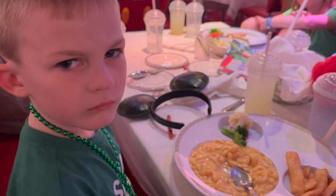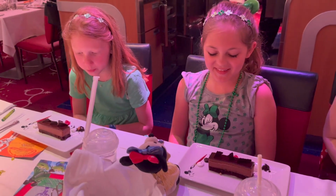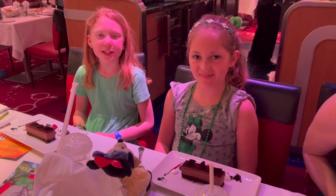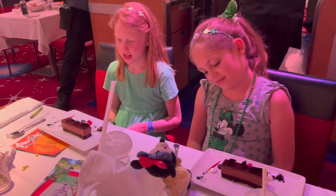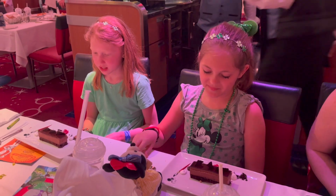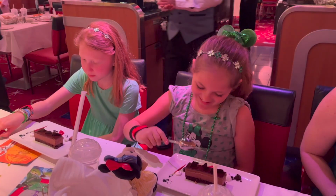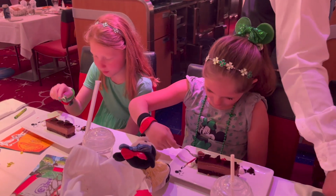Yep. Is it in the shape of a Mickey, Henry? Yeah. What did you girls just get? Yeah, I'm finished. What did you girls just get? Chocolate decadence? Oh, it looks amazing. That looks delicious. Oh, that's for chocolate lovers. I'm gonna eat it. Yay! You guys have been such big girls this trip. Last bite.